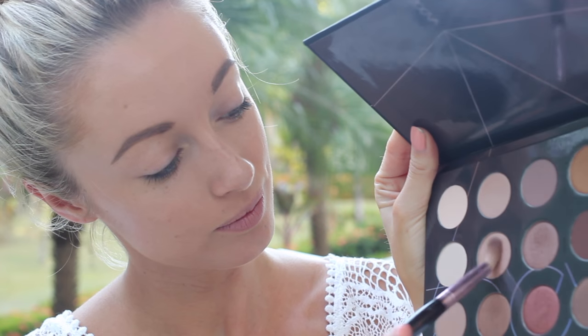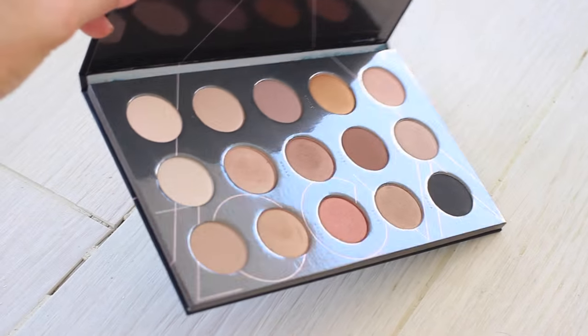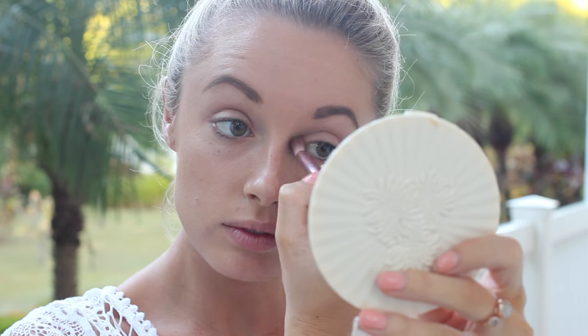And then I'm going to apply a really light and kind of sparkly eyeshadow from the Zoeva palette. This has become my favourite palette recently and I took it with me to Costa Rica. I'm just using a really light shade across my eyelids. Nothing special here, just to give a little bit of a nice glow.